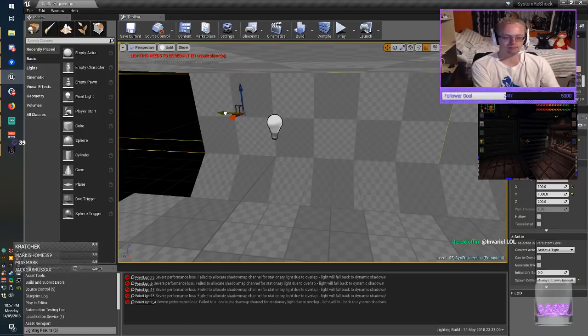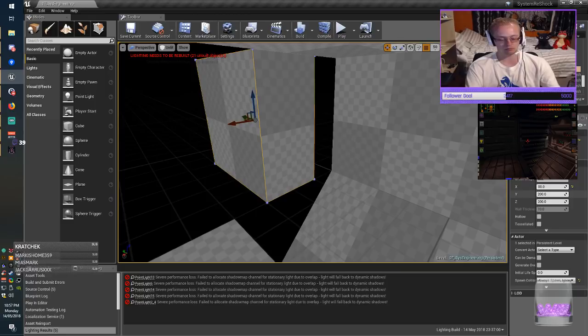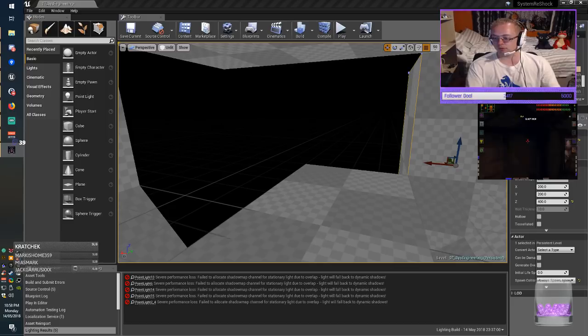Yeah, that's a perfect example of why we can't just bring the old levels into Unreal through some kind of tool. It just wouldn't work. That's 400 by... okay.